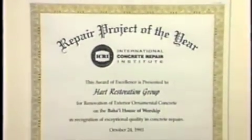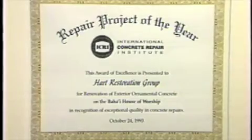Hart Restoration Group received the Repair Project of the Year award from the International Concrete Repair Institute for its work on the Baha'i House of Worship.